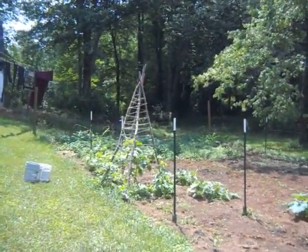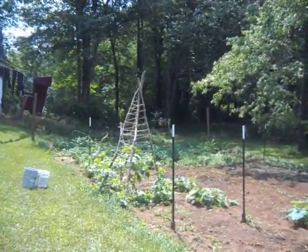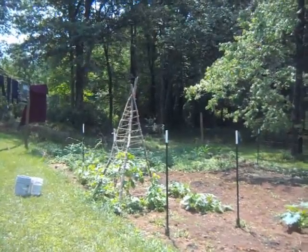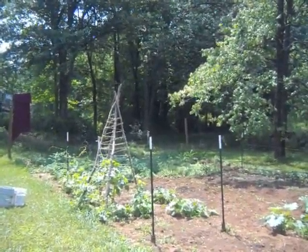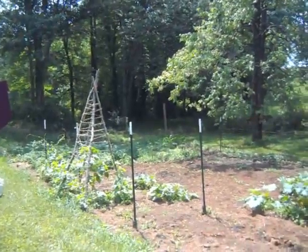When the potatoes are done and the onions are done, I will probably plant that to fall squash, and probably another bed of zucchini and another bed of summer squash. I like to try and get two sets of plants. I possibly may try 3 this year, so that way I have zucchini and summer squash all the way up until frost.